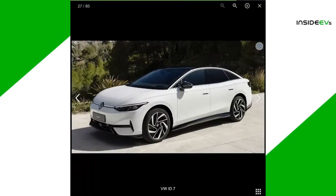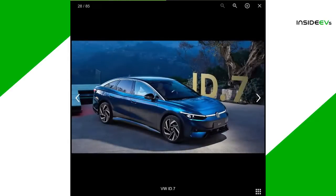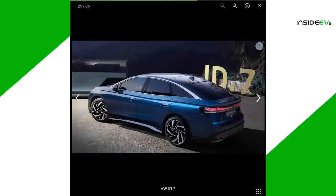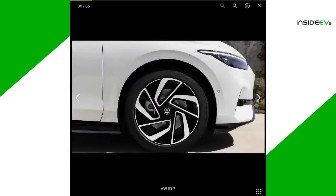It's also got an optional smart glass roof panel that can be transparent or opaque. In our first drive piece, we guess the base price is $38,000, which, I don't know, sounds super low to me, but I guess we'll see.